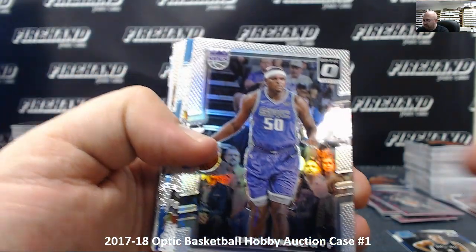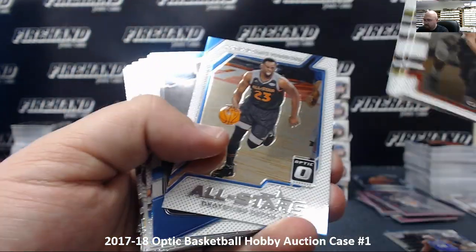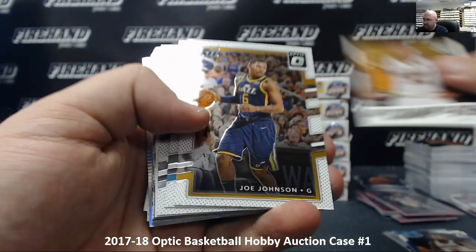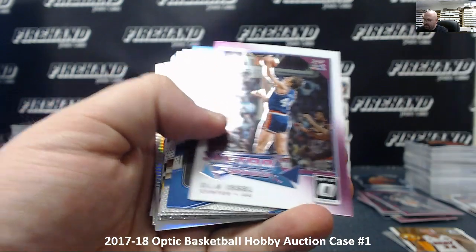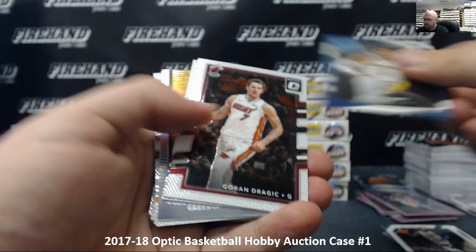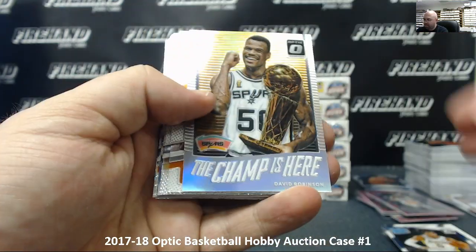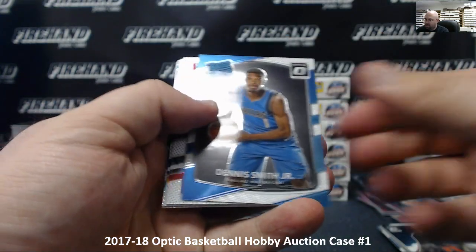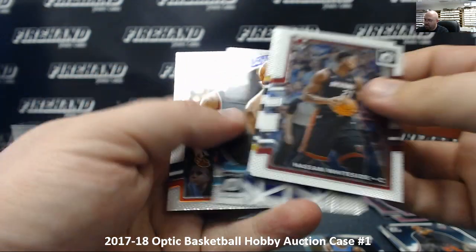Prism, Zach Randolph. Draymond Green insert. Till Aquino rookie. Ray Allen insert. Dan Issel insert. Devon Reed rookie. Paul George insert. Josh Hart rookie. David Robinson prism insert. Zach LaVine insert. Dennis Smith Jr. rookie. Kemba Walker insert.